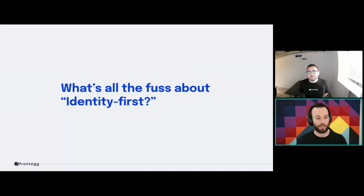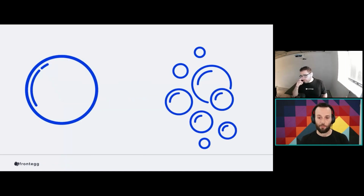It frequently comes up in the context of zero trust architectures, but what identity first means can be represented by a bubble. Historically, you would have identity wrapping your application, which is made up of your authorization and your authentication.